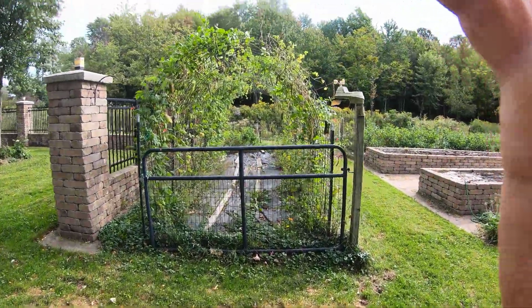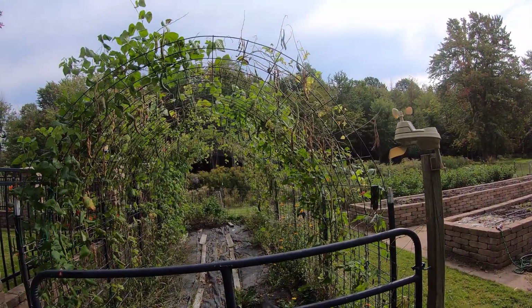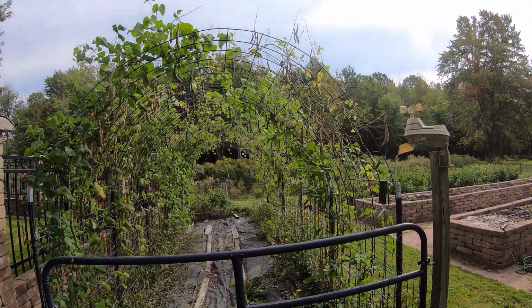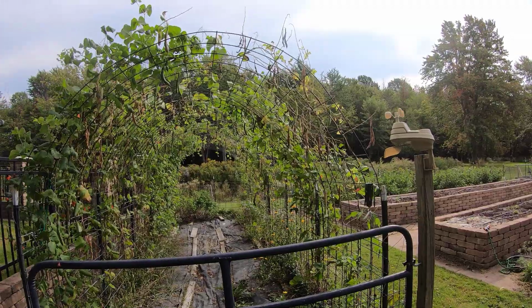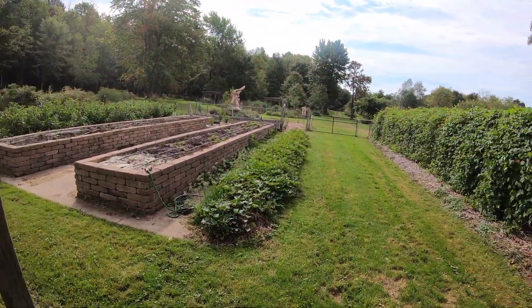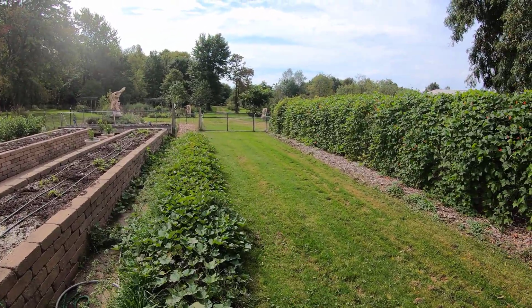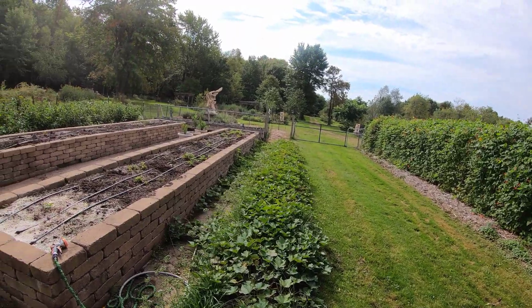Scarlet red runner beans are maturing here. So probably over the next 3 weeks, maybe 3.5 weeks, we'll be harvesting all of the beans that are here. Sweet potatoes appear to be doing really well. I keep cutting off a lot of the vines as they get out into this area here.